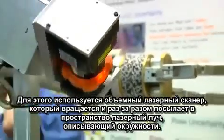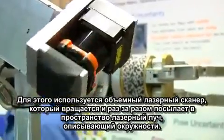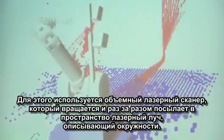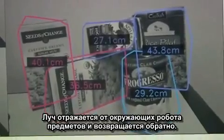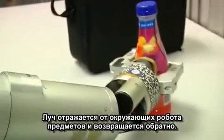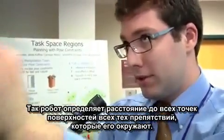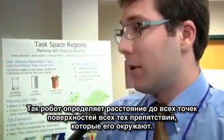The way he determines that is to use this spinning laser scanner over here, which basically sweeps a beam in a circle pattern, and this beam bounces off of obstacles in the environment and comes back. And so he's able to figure out the distance from any point on an obstacle to the robot itself.